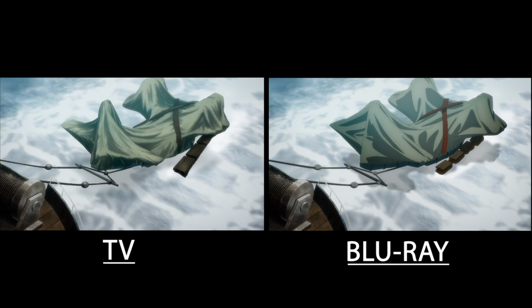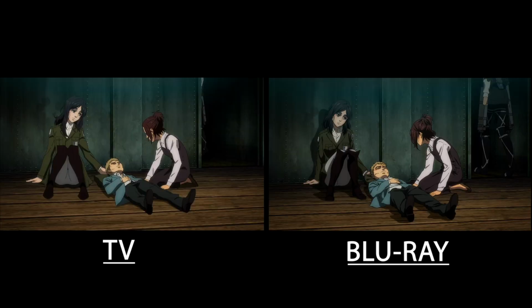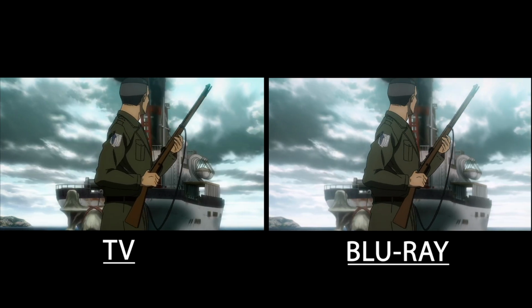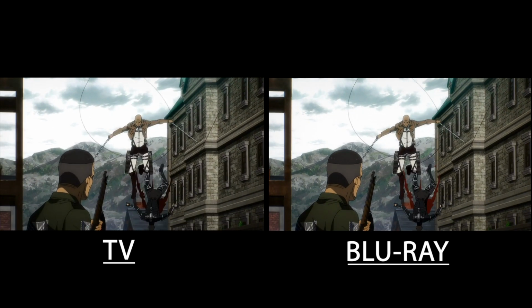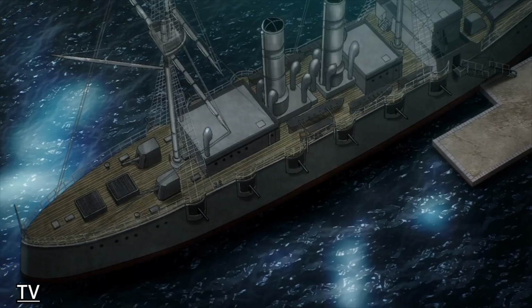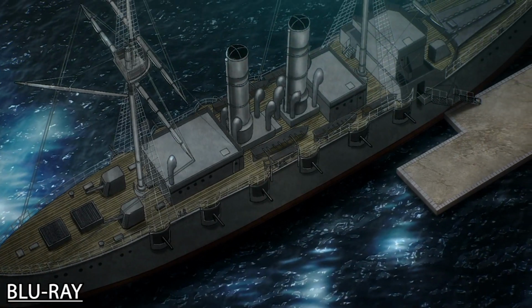The cloth texture on the flying boat has less detail in the Blu-ray, especially the wooden crates around it. They redrew Pieck in this shot, as well as adding a shadow overlay over her. Falco and Gabi are slightly redesigned as well. The main ship in the background is slightly blurred out. The blood that appears on Kiyomi's attacks against the Jaegerists are slightly brighter in the Blu-ray. The highlights that appear on the surface of the sea are slightly altered in the Blu-ray. Got a bit more detail to it.